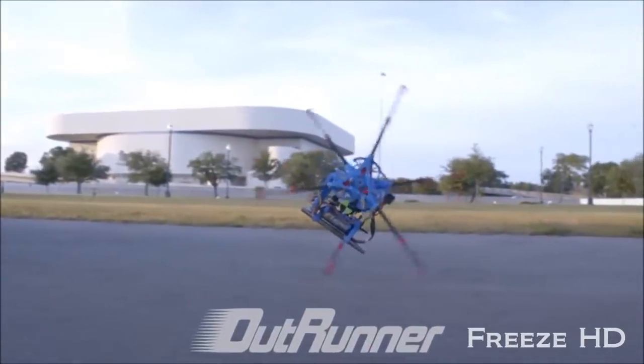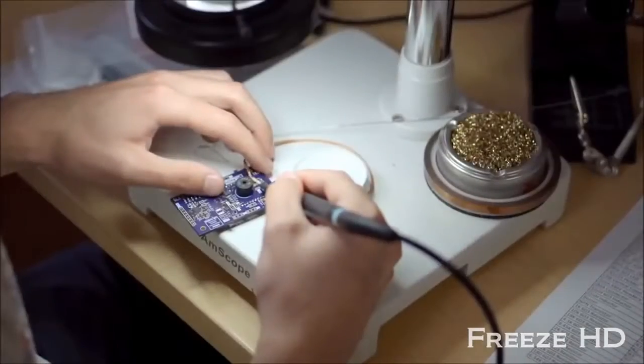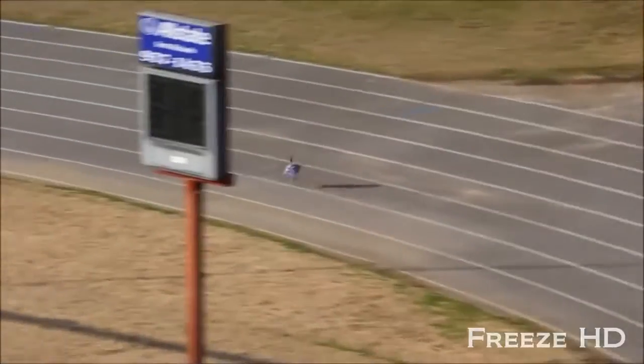Outrunner is based on several years of research. We started with animal biomechanics, then went into computer simulation, mechanical design, control algorithm development, and also very neat, efficient electronics. The result is a cutting-edge robot that's extremely fast, inherently stable, and extremely efficient.